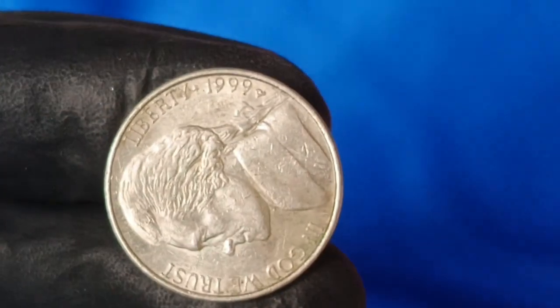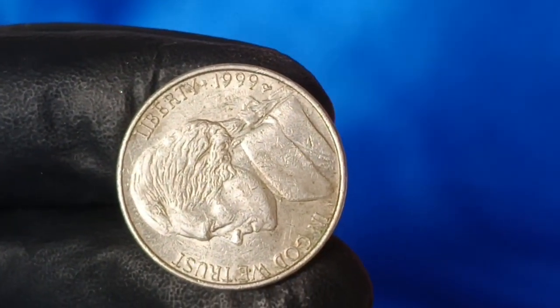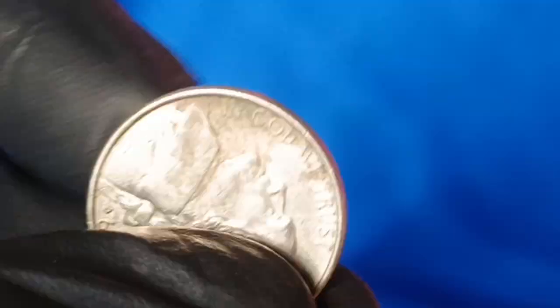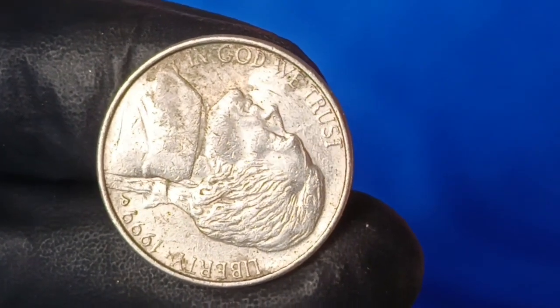naked eye. For example, a double die error on a 1955 Lincoln cent is legendary for its value, and a similar error on a 1999 P nickel could command a premium, though likely not $30 million unless it were a one-of-a-kind discovery with unprecedented doubling.